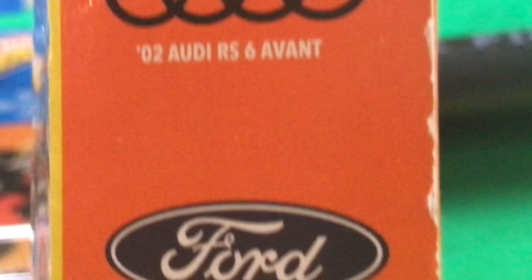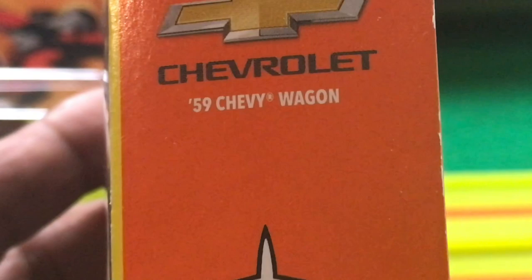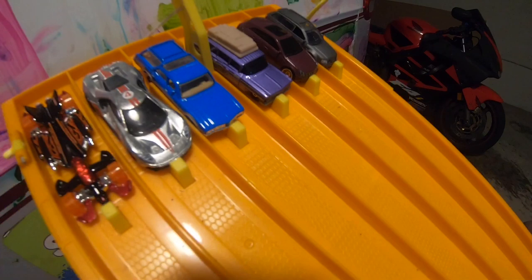But they're brand new here. As you can see what they are. You've got the Audi, and you've got the Ford, and the Caddy. And Chevy, and this one here. So the one missing would be the Audi. All right, let's see if I can get it in 10%. And then, so there we go, let's see. Guys, here we go, let's see if we get a winner here. Here we go.